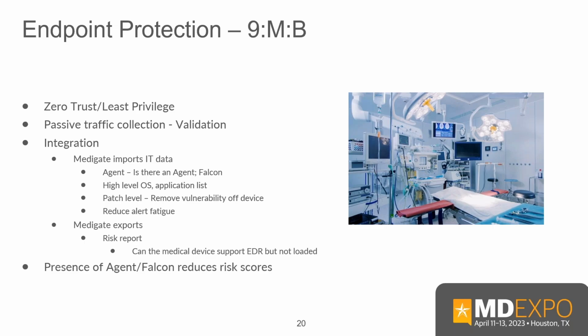because we can actually export information back out, because we import the MDS2. Does everybody know what an MDS2 is? The medical device security manufacturer's disclosure statement. It comes out with every device, and it says whether or not an endpoint can be installed on the device.